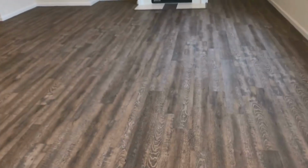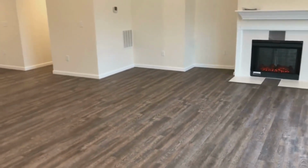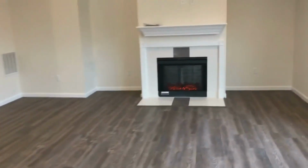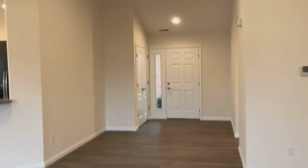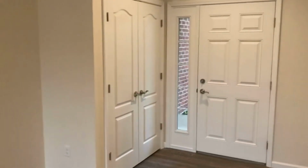Okay, so this is your luxury vinyl plank flooring, waterproof. Great bonus. I love the vaulted ceilings in here. It makes this whole living room, dining, kitchen area feel just massive. And nice fireplace. Definitely a great focal point for your living room. Here's your entry. Great entry closet. Ton of space there.